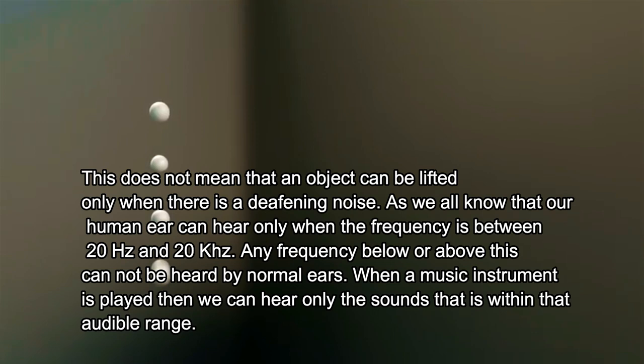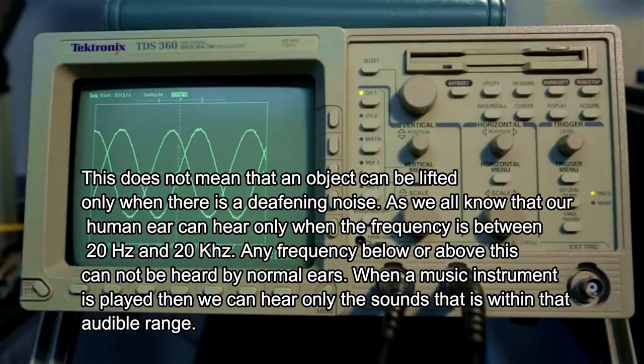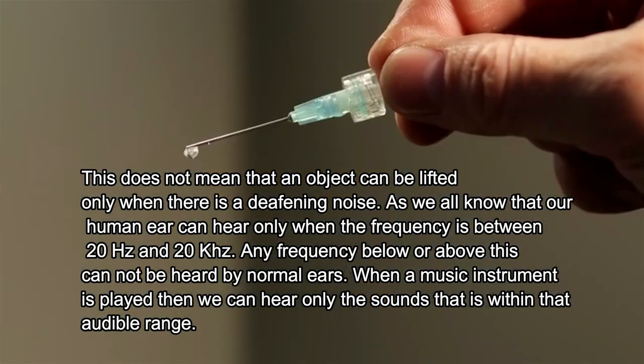of instruments. As we all know, the human ear can hear only when the frequency is between 20 Hz and 20 kHz. Any frequency below or above this cannot be heard by normal ears. When a musical instrument is played, we can hear only the sounds that are within that audible range.